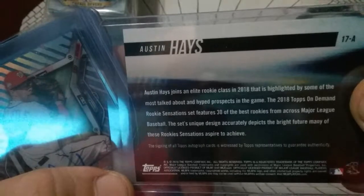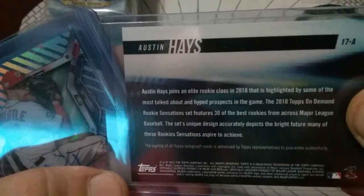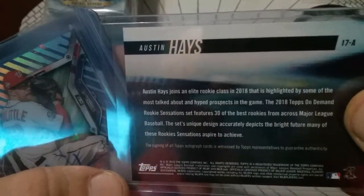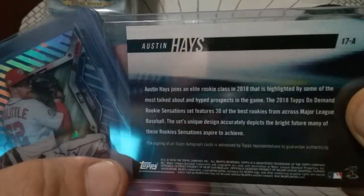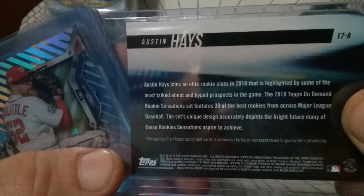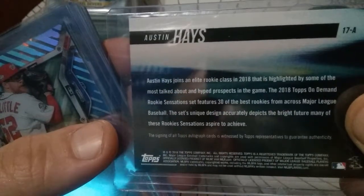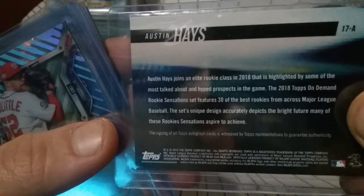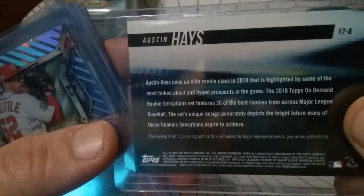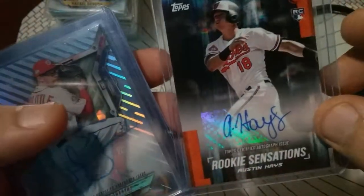Elite rookie class in 2018. That's highlighted by some of the most talked about and hyped prospects in the game. 2018 Topps On Demand. Okay, so it's a Topps On Demand Rookie Sensations set. 30-card set. The best rookies across Major League Baseball. The set's unique design accurately depicts the bright future of many of these rookie sensations, as many of these rookie sensations strive to achieve or aspire to achieve. Very cool.